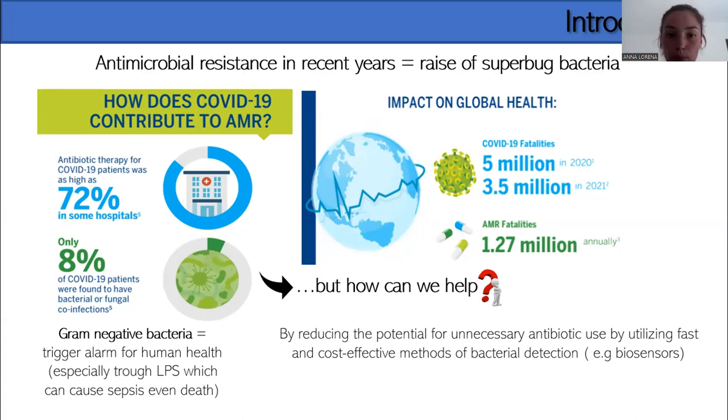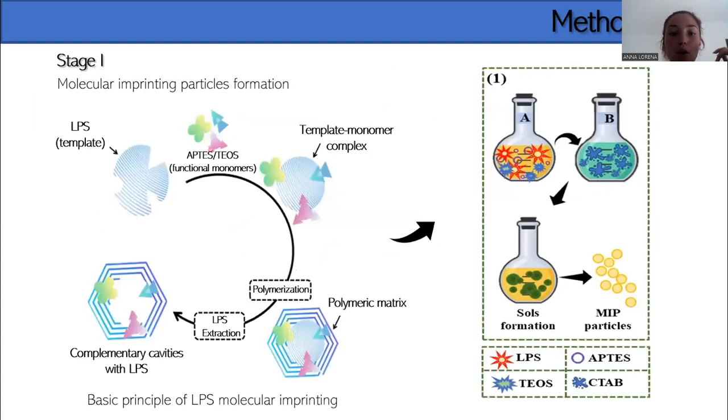So this work will present a biosensor development based on the embedment of molecularly imprinted particles, which were capable of recognizing and rebinding with the chosen target. In our case, it is the lipopolysaccharide from the superbug bacteria Pseudomonas aeruginosa, which makes up 75% of its cell wall surface. So in order to develop such sensors, two stages were required.